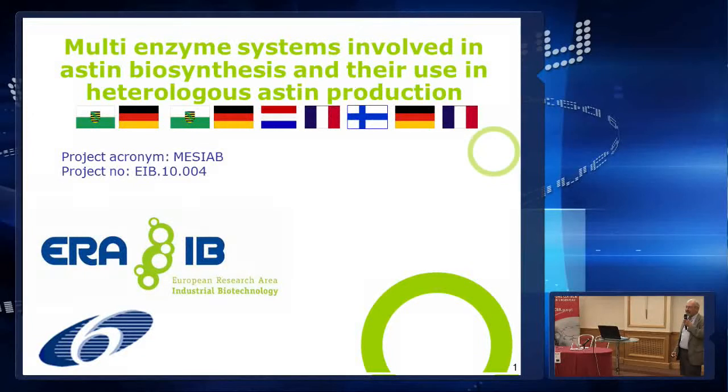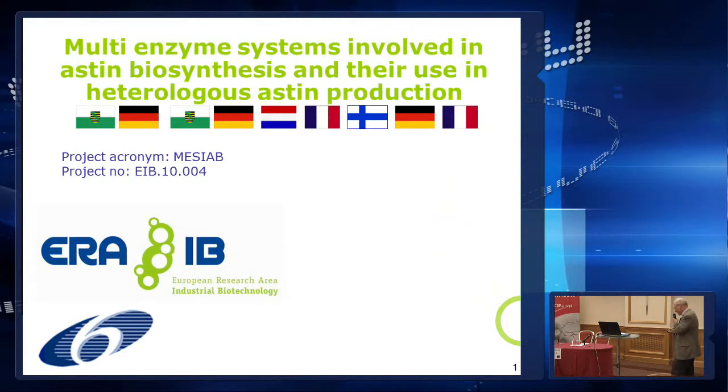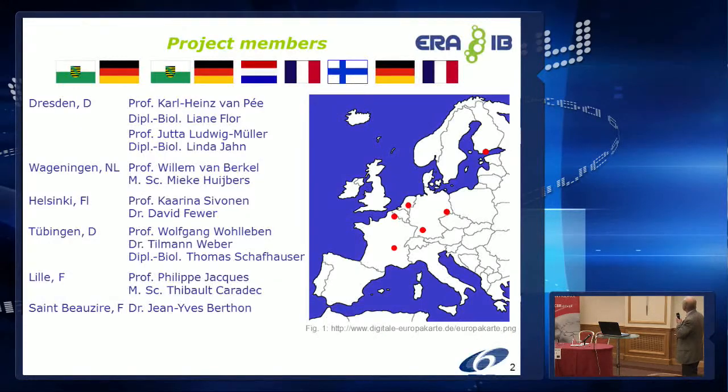Let me start with thanking all the people from ERA-IB and the national funding agencies for allowing us to study this, well, in many parts, very surprising project. The project was full of surprises, and I want to tell you the story, what this project is all about. Well, we had a consortium consisting of groups from France, 2 groups from France, 1 group from the Netherlands, 1 group from Finland, and 3 groups from Germany, 1 in Tübingen, 2 from Dresden.